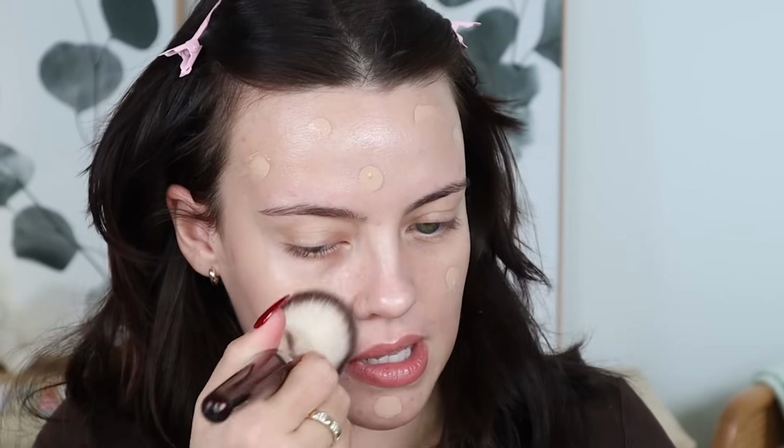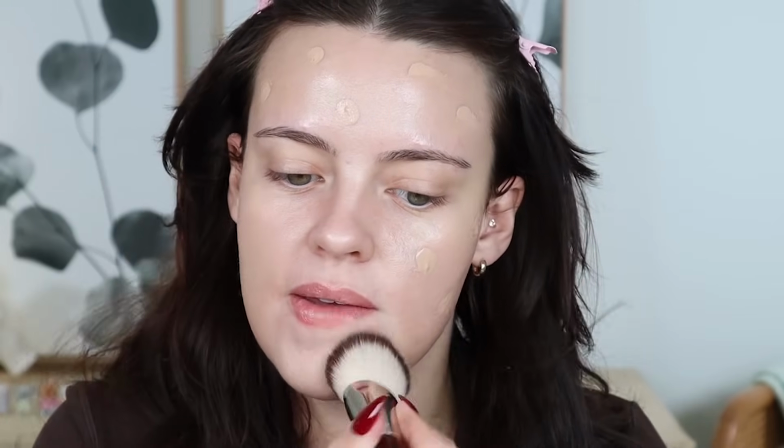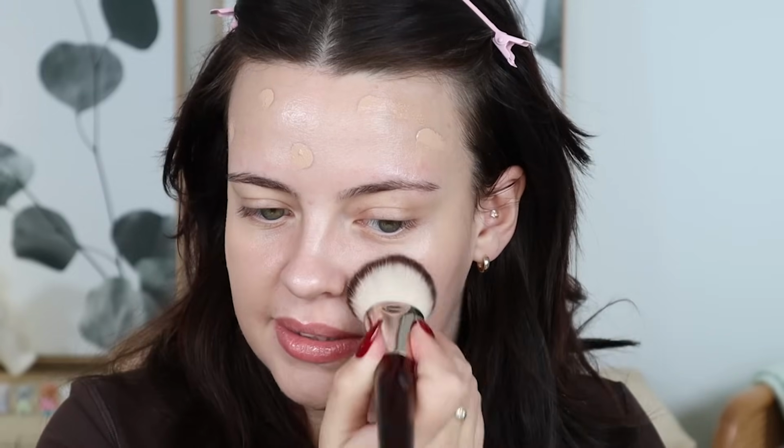This is the first one I tried from Clinique, and then I tried this one a couple months back, and it's just so good. And I'm applying this using my BK Beauty 101 brush. It just gives my skin the perfect amount of daily coverage. I can build it up easily.